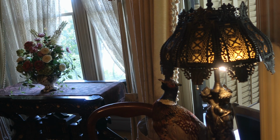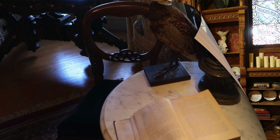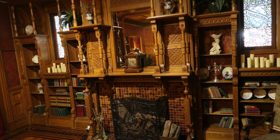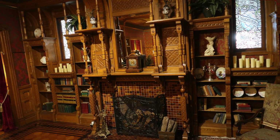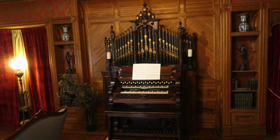Very cool sconces, light fixtures, you name it, it was all there. Like the wood paneling on this room was very ornate. This was like her entertaining ballroom. That was eye-catching right there.